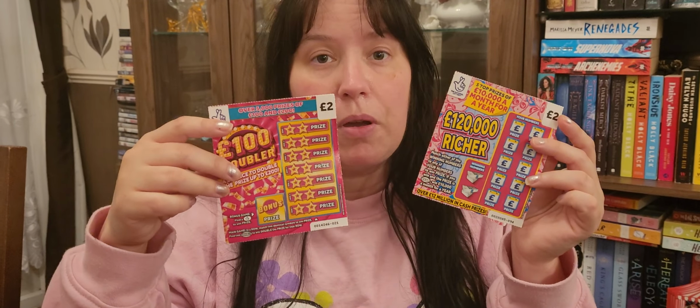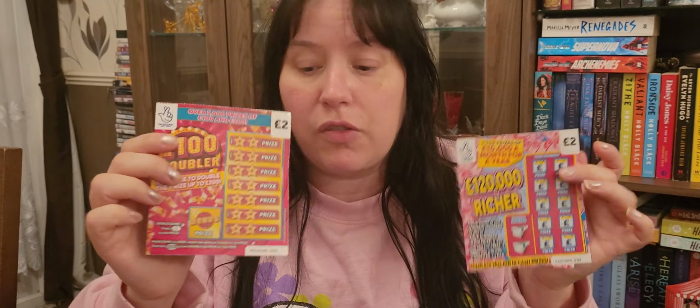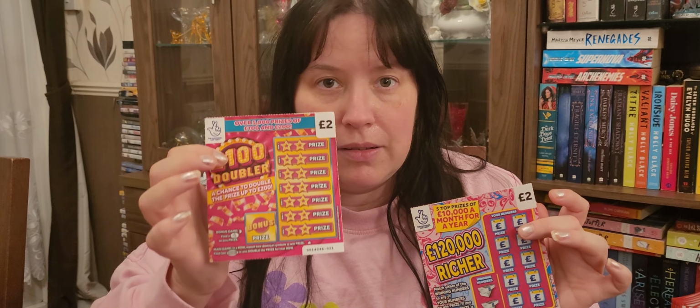And also, I've never seen these before, so I thought I'd pick these up as well. We rounded it up to £15 worth. So these are both the £2 scratch cards, all official National Lottery scratch cards. So this is the £100 Doubler. So you can win 100 or 200? Yeah. And there's 5,000 top prizes of that.